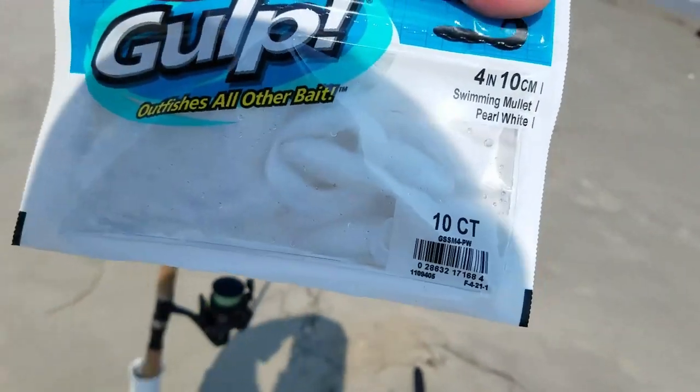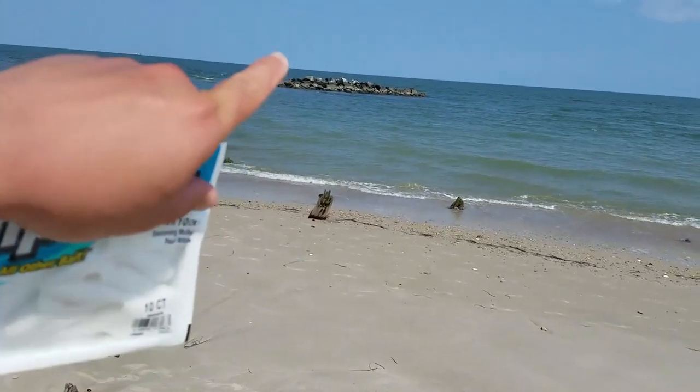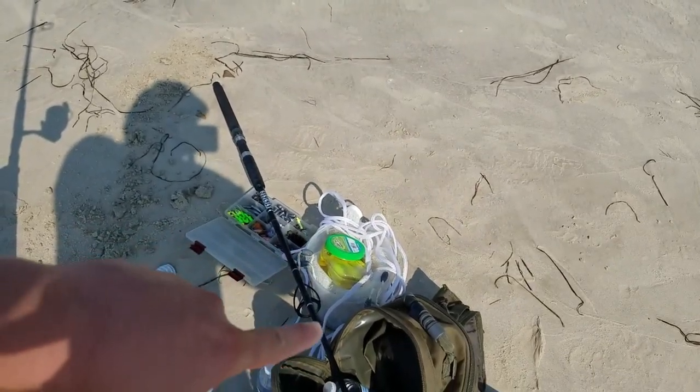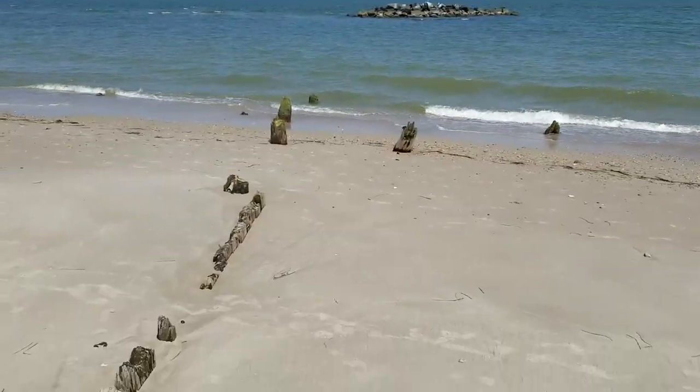I'm gonna wade a little bit, and I'm just gonna go out there with a pack of Gulps. If the fish seem big, I'll move to the bigger ones. And while I'm out there, if I see a whole bunch of mullet bait, stuff like that, then I will come back, grab the cast net, rig this guy up, and throw those out there too, right near the rocks. So let's get this thing started.